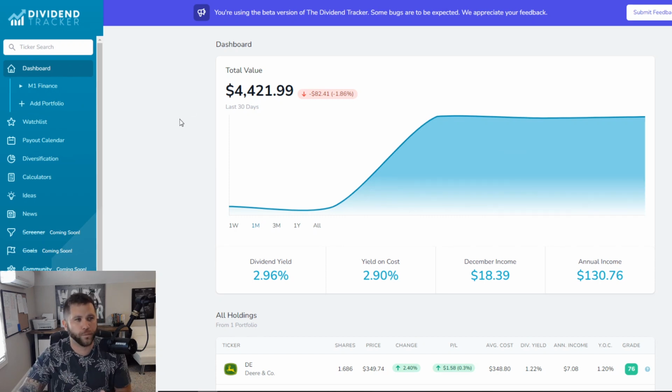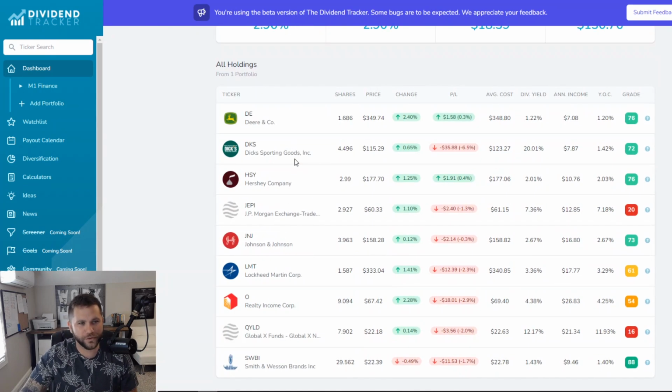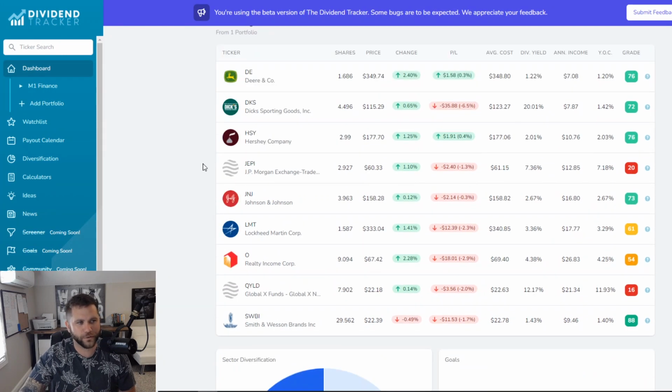So this is the home screen here of the Dividend Tracker. And this is kind of where all your portfolios are added up together and you get your total dividend yield, yield on cost, your monthly income, and also your annual income. Right now, I only have one portfolio in here. That's the M1 Finance portfolio for you guys on the Dividend Freedom channel. You guys follow that journey along there. And then if you scroll down here, you can see all your holdings for each portfolio.